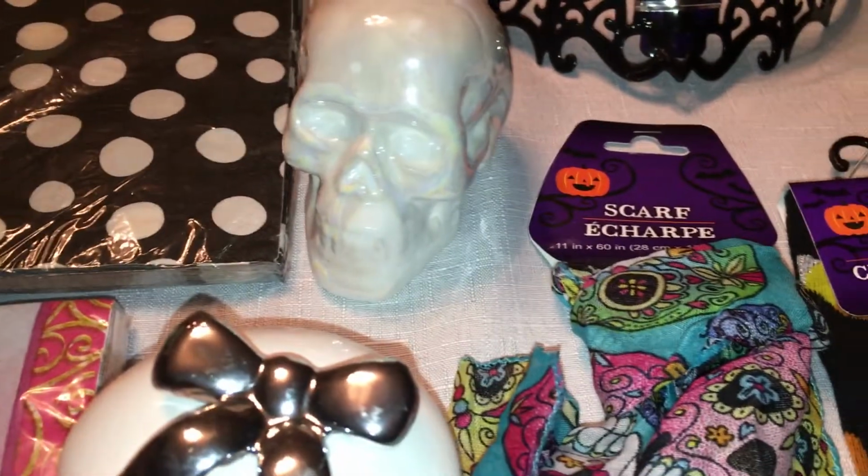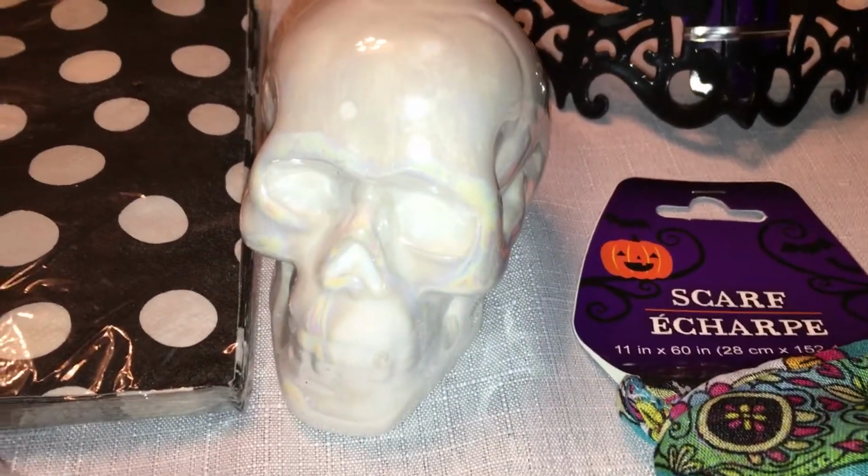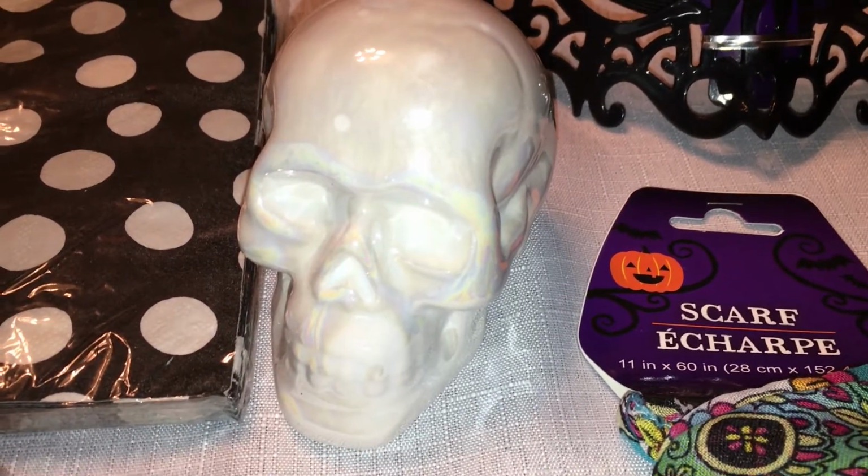And now we're going to get on to the Halloween items. They had these ceramic skulls again. Last year I had gotten, I believe, the silver one. I just looked over at my shelf because it's sitting on my shelf.